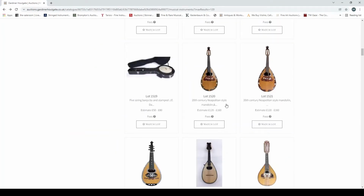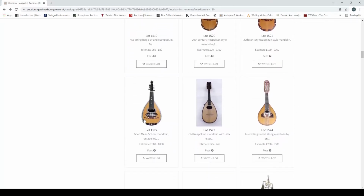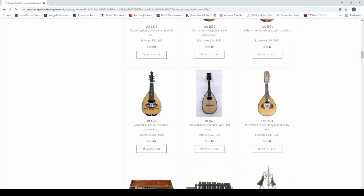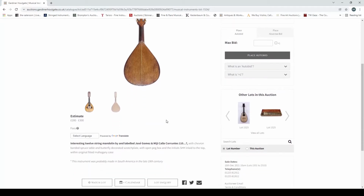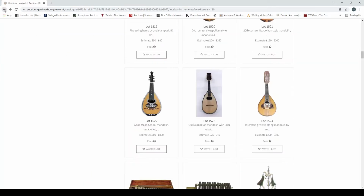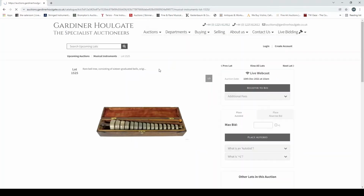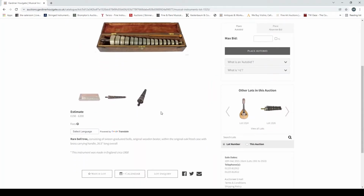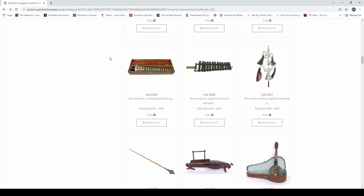20th century Neapolitan style mandolin, another 20th century Neapolitan style mandolin, a good Milan school mandolin, an old Neapolitan mandolin, an interesting 12-string mandolin, labelled Jose Gomez and Michi Calle Corontes. Does look slightly interesting. Rare bell tree consisting of 16 graduated bells. Yep, that is fairly interesting. I don't see that too often.